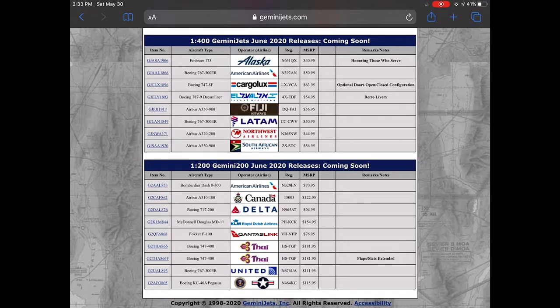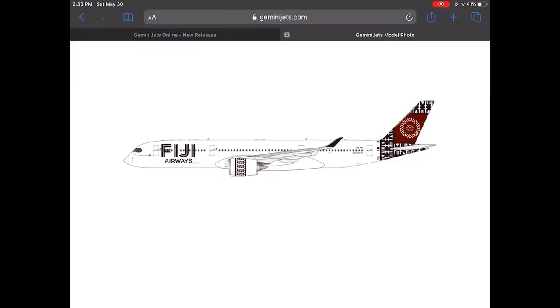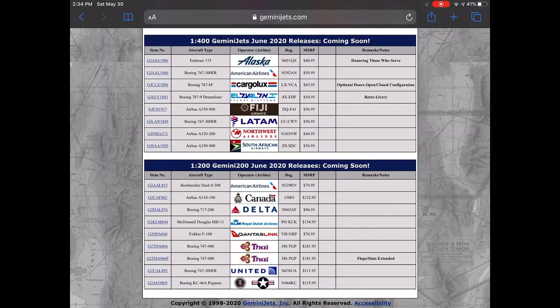Next up, kind of exciting one that's a bit different. The Airbus A350 operating for Fiji Airways, retailing for $56.95. This is such a cool livery, y'all. Just the beautiful lining on the engines, to just the nice colors, and Fiji Airways is a really cool airline and not something you see a lot.